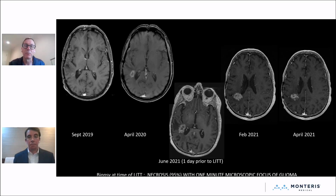Initially, after the procedure, there was a pretty significant increase in edema. The patient is left-handed and had some significant language difficulty. He had to stop working for a few months. We put him on high doses of steroids, and then we were able to taper that off over the next couple of months, so that you can see on the far right-hand side in April of 2021, the lesion is smaller. He's actually back at work. He's back to running half marathons. He runs about 20 miles a week, and is doing really well.